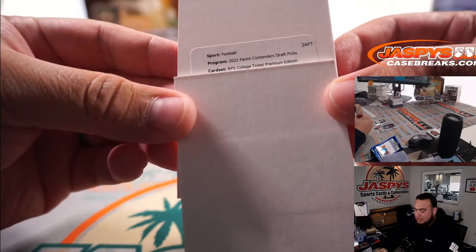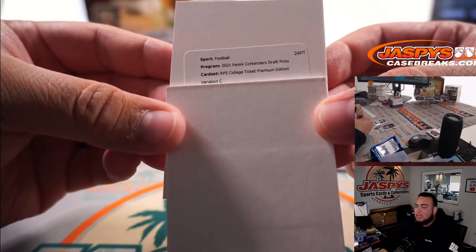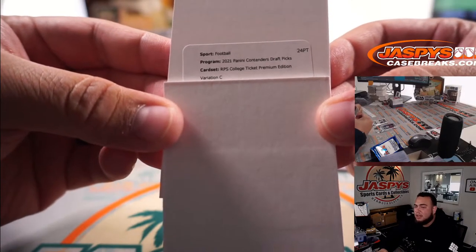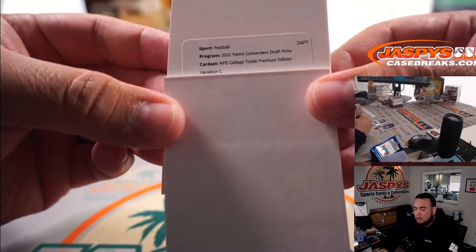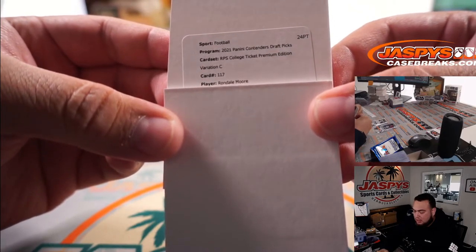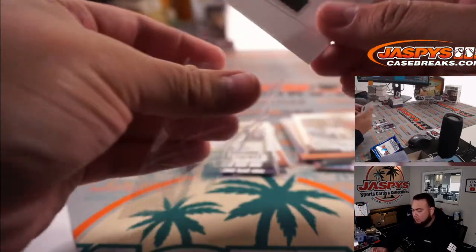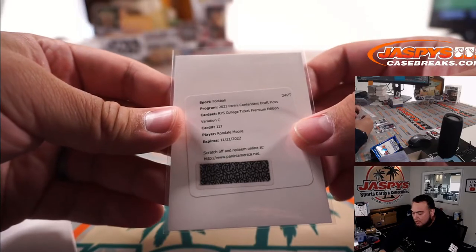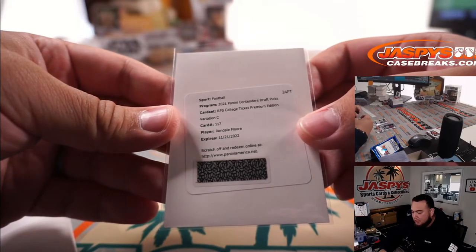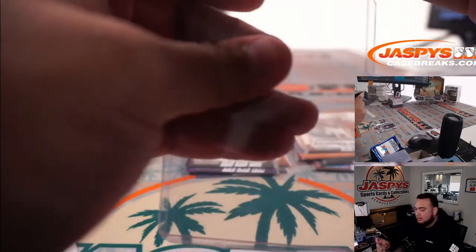We have RPS College Ticket Premium Edition. Variation C. What is Variation C? I don't know what Variation C is. Card number 117. Rondale Moore. That is a RPS College Ticket Premium Edition Variation C. Gotta go look that up, but there you go.